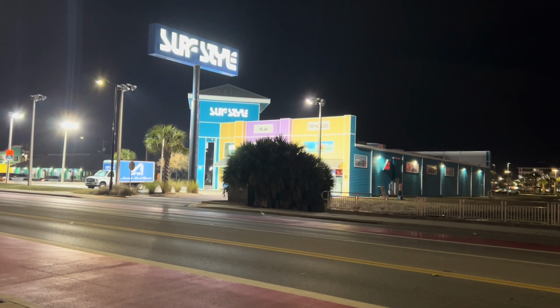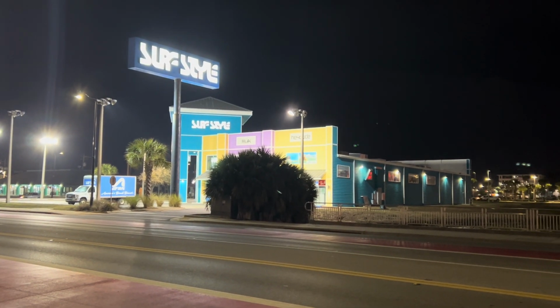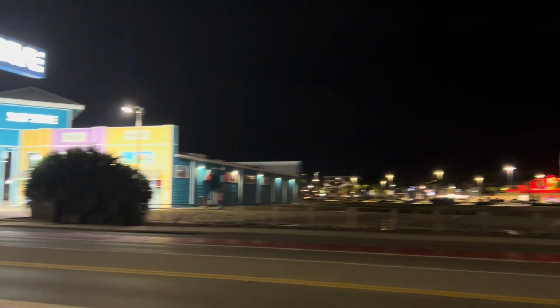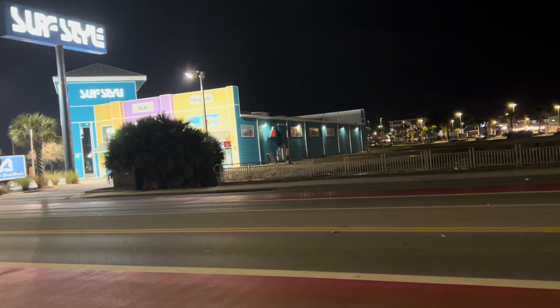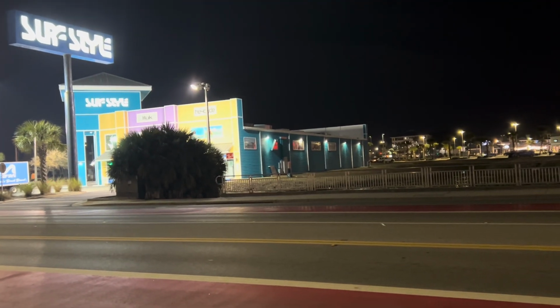Plus walking distance from the Holiday Inn Resort. You got Surf Style, everything you need in there. As we talked before in the other video. Chairs, koozies, t-shirts, suntan lotion, etc., etc.